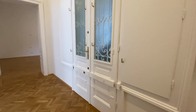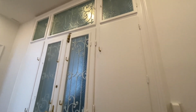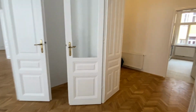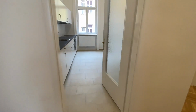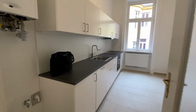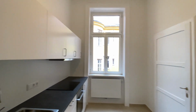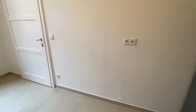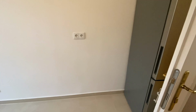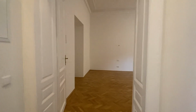This apartment has all of the beautiful details of an early 1900s apartment. Has the really high ceilings, the parquet floors, of course. It has beautiful detailing on the ceilings. The kitchen is a little bit smaller than some of the others, and it didn't come with a washer or a dryer, but there's hookups for a washer at least in the kitchen.